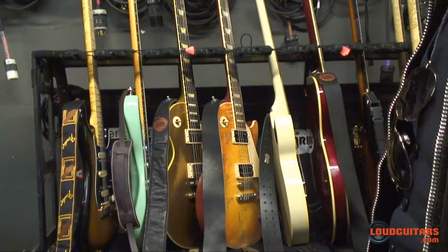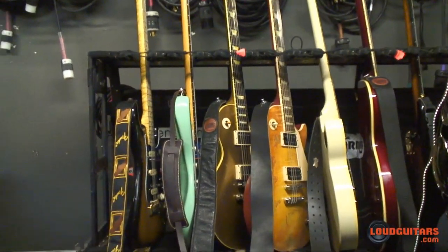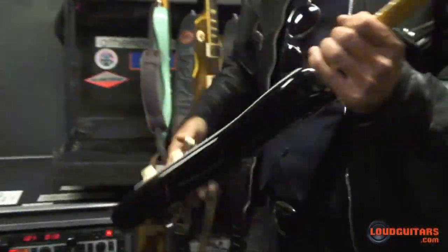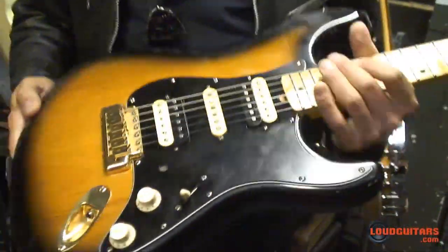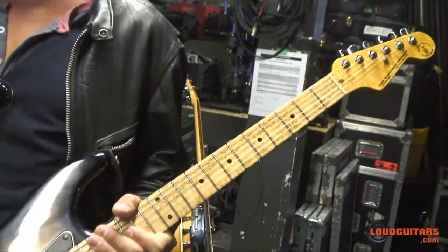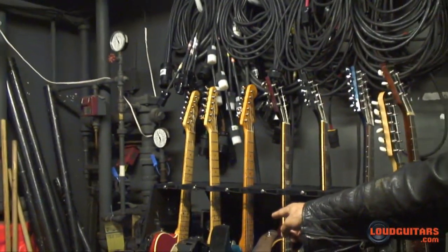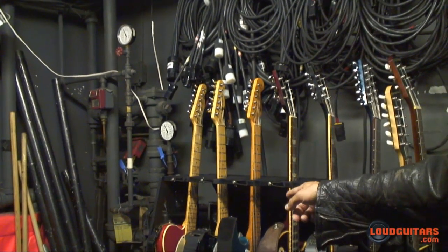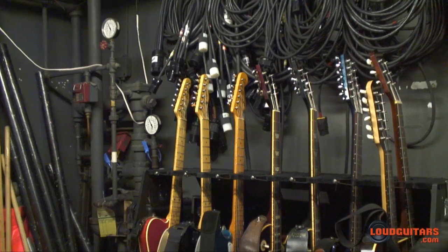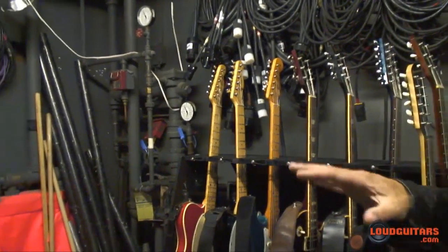Okay, what else are you running in here? You got a couple of Strats? Couple Strats. There's the basic super Strat. I think this was originally an Eric Johnson Strat. I took the neck off and gave it to Brian. And that neck, which was a bound rosewood neck, is now on a bound Tele Custom at home, which is like my slide guitar.